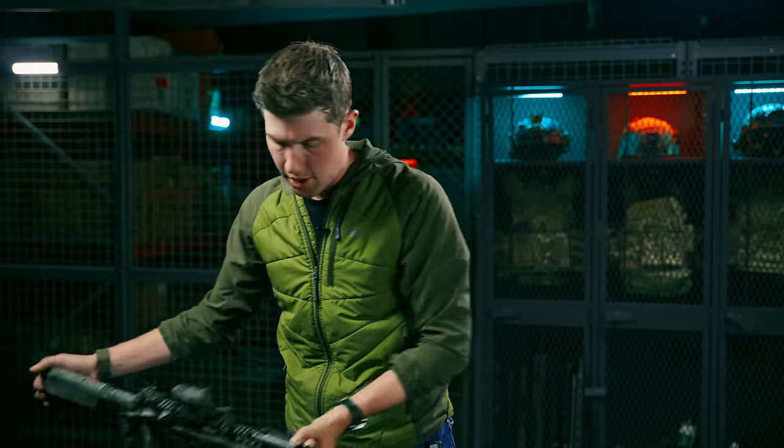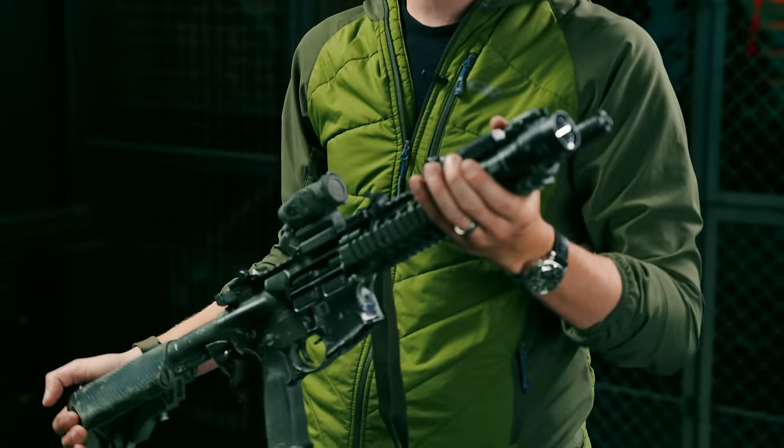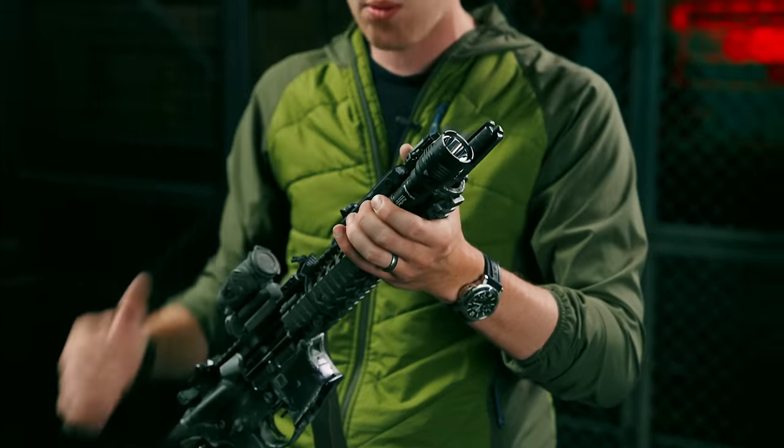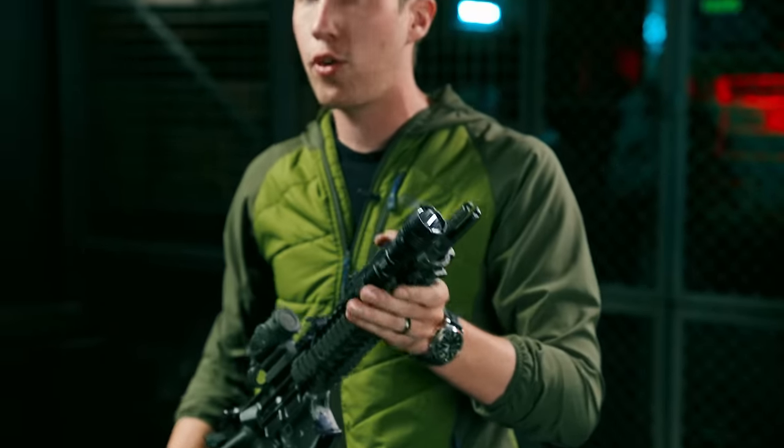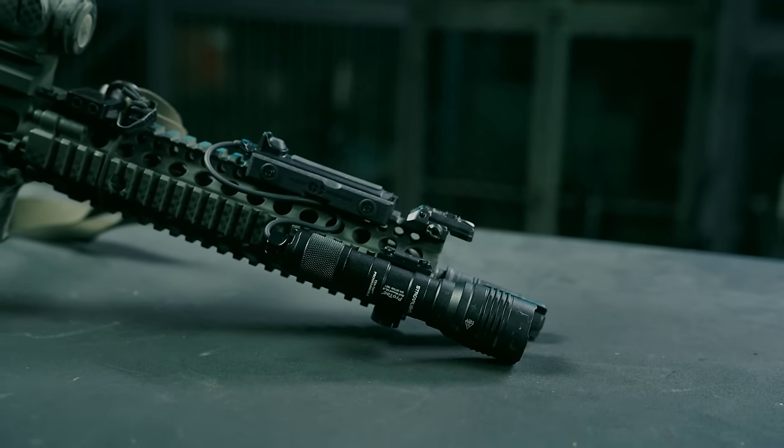If you are on a budget, the light that I recommend is the ProTac HLX from Streamlight. I've got one on this Mark 18 right here. It's like $120. Comes with pressure pads. It comes with stuff to attach it to the rail or the fore end of your rifle. It emits a lot of lumens, a lot of awesome candela, and you can set it up in a very intuitive way.